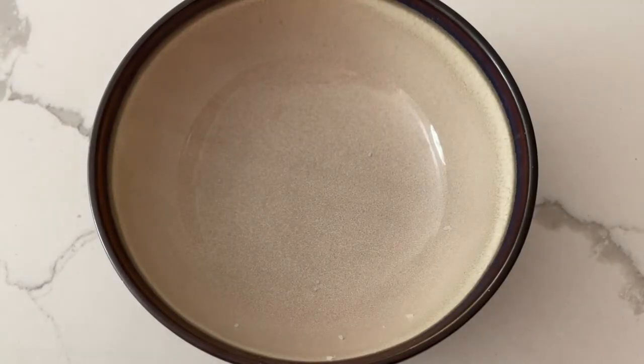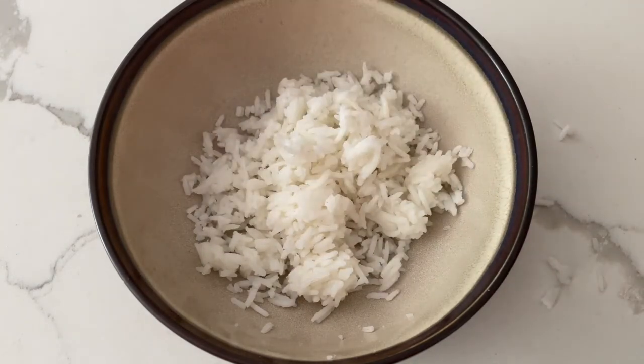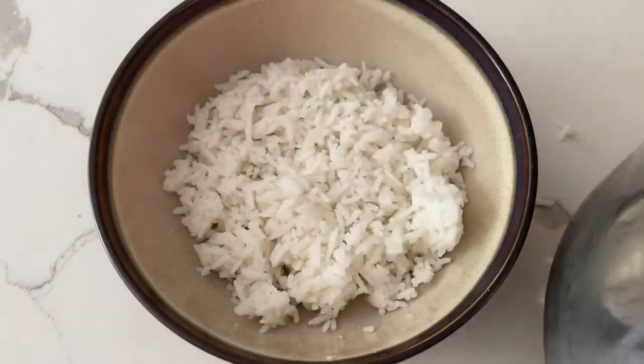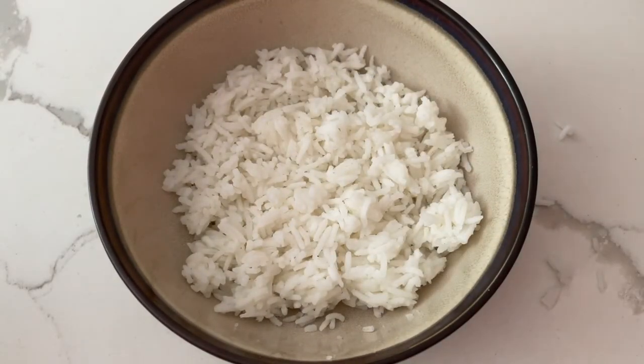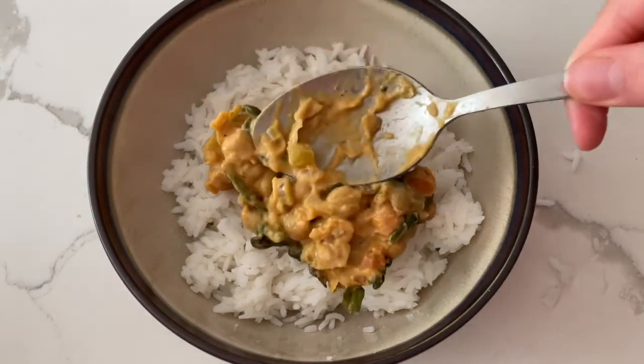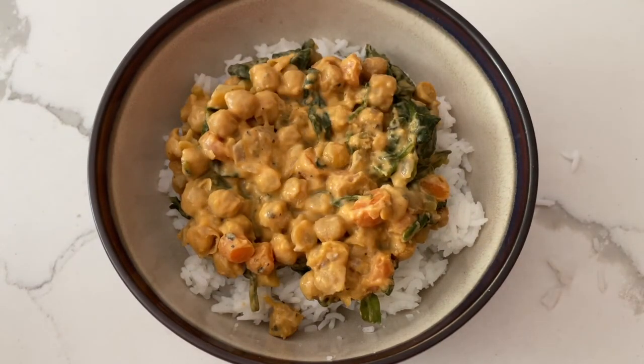For today's lunch, I started off with some basmati rice and topped it off with leftover chickpea coconut curry that my mom made. She's literally the best. I crave this all the time. This one is loaded with lots of veggies and it makes my belly feel so good. Having dinner leftovers for lunch is seriously a game changer on busy days.